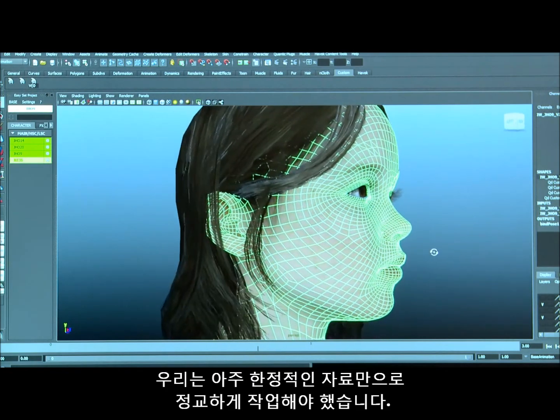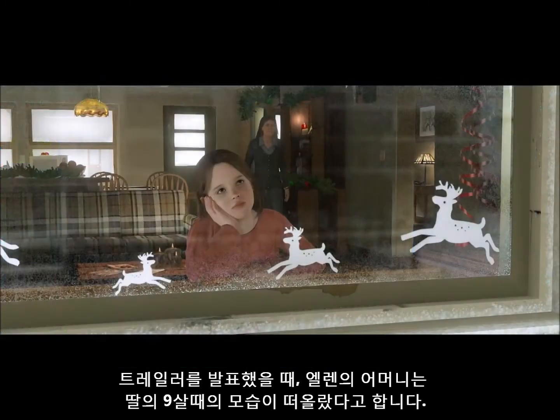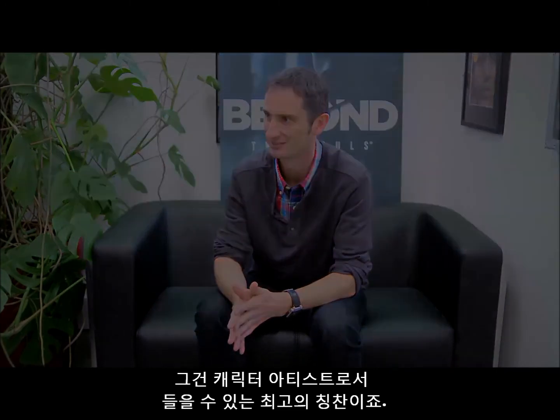One of the main challenges was to make Jodie look younger. We had very few references, and it was very delicate work. When we put the trailer online, Ellen came back to us and told us her mother had recognized her at the age of 9. That's the best compliment we can receive as character artists.